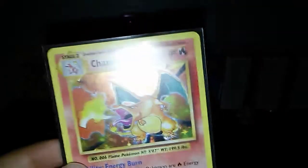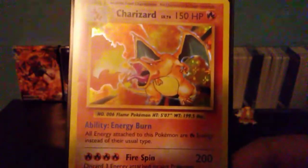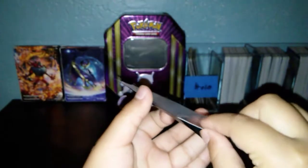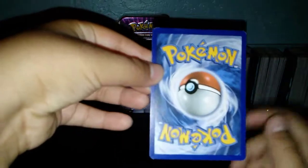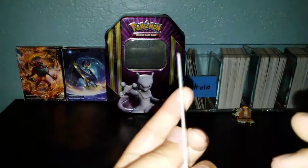The Charizard, this is $2,000. For sure, I already know this is $2,000. I think I'll take my flash off. Yeah, it's $2,000, no flash. This Charizard, and I'll take out the sleeve. You can see it's not fake. I'll show you. It's a little damaged though, like right there at the corner. That's damaged, kind of. Yeah, it's not bent or anything.